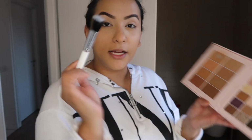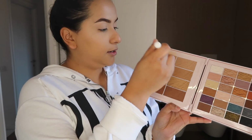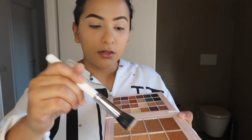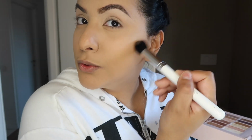With that butter bronzer, I'm just gonna take a stippling brush, which is the F4, and just pat that in. So I'm not gonna lie, there's a lot of fallout on this, like a crazy amount of fallout. But I'm just gonna do little motions. I'm so worried about these brushes because they feel a little stiff.